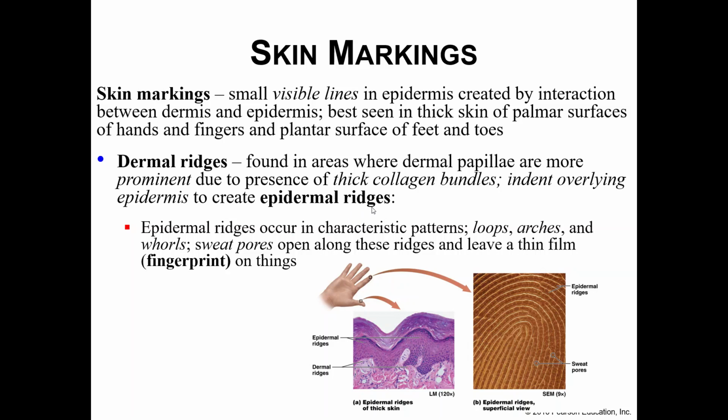These create certain patterns. We have 3 patterns: loops, arches, and whorls. Okay, you know these better as your fingerprints. Look at y'all putting stuff together.